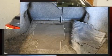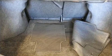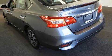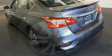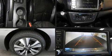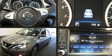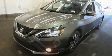Top features include a split folding rear seat, a tachometer, a built-in garage door transmitter, front dual-zone air conditioning, fully automatic headlights, remote keyless entry, and power windows. For drivers who enjoy the natural environment, a power moonroof allows an infusion of fresh air.